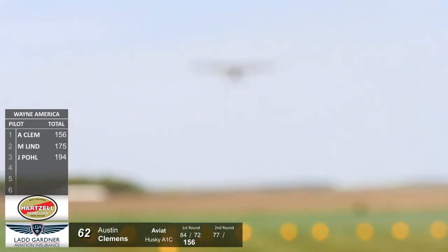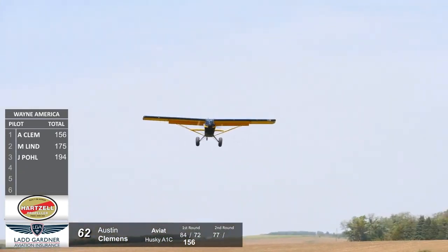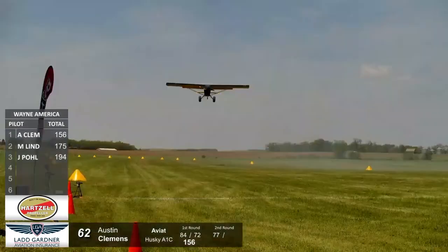Looks like Jeff has a score on the board. I don't know that he's going to be super happy with the distance. It looked like he played it a little conservative, so I expect in his third round to come down a little bit on those distances.